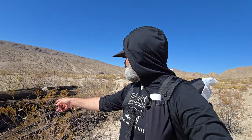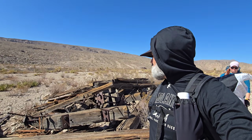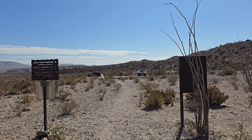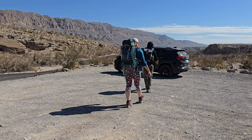Tara is a true historian, and she informed me that this is remnants of the old zip line from back in the day. Right? Right. This was an amazing adventure, and we made it safely back to the car.